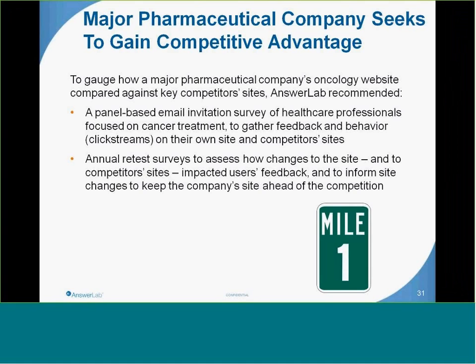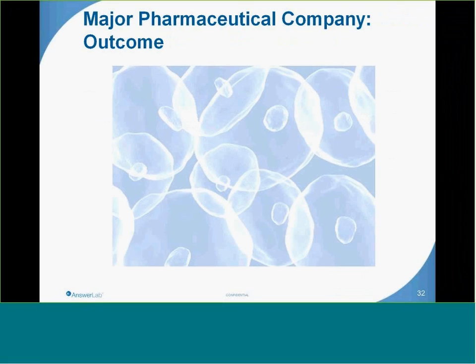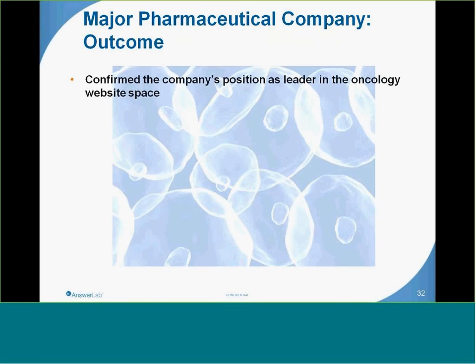And what we found in conducting several years of these surveys is that we were able to confirm our client company was in the leader position. So this was really great news for our client company. But when we confirmed that in our first iteration of this study, that sets a bar, and now our client needs to maintain that position over time.